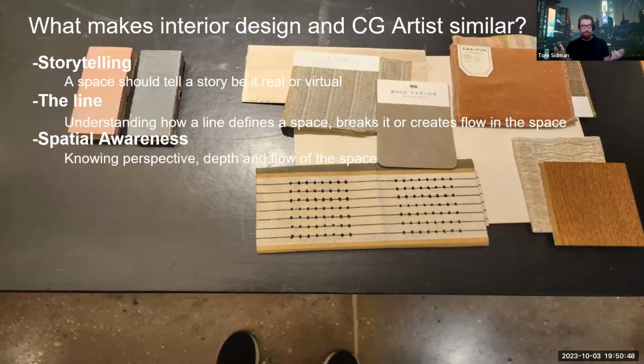Spatial awareness, knowing perspective, the depth and flow of the space. So a lot of 3D artists are known to have good spatial awareness. Spatial awareness is the way that you interact with the environment, your body in a way. Your reflexes, or just being able to know sense of direction, or being able to understand depth of field, those are all important things, both in 3D and interior design. A space has to feel a certain way based on how you shape it and the size of it and what you fill it with.